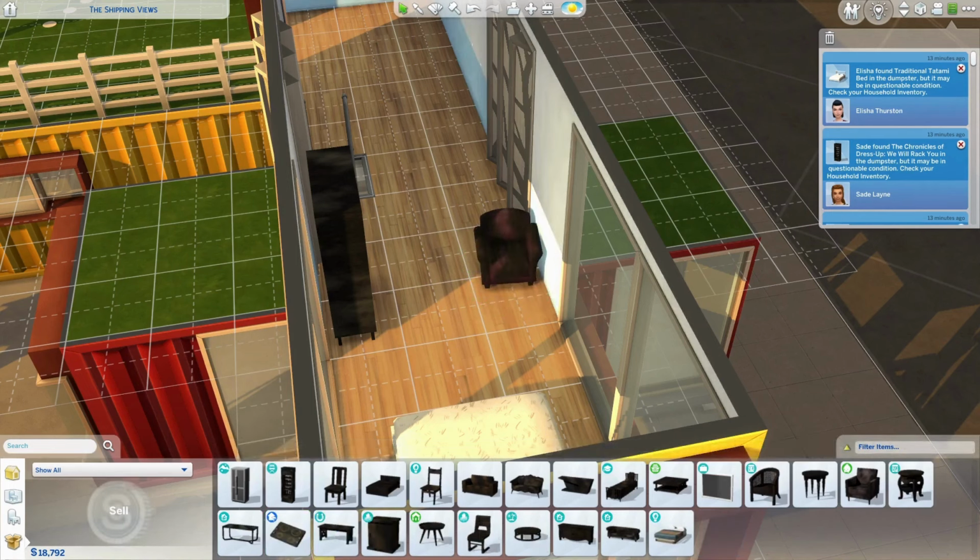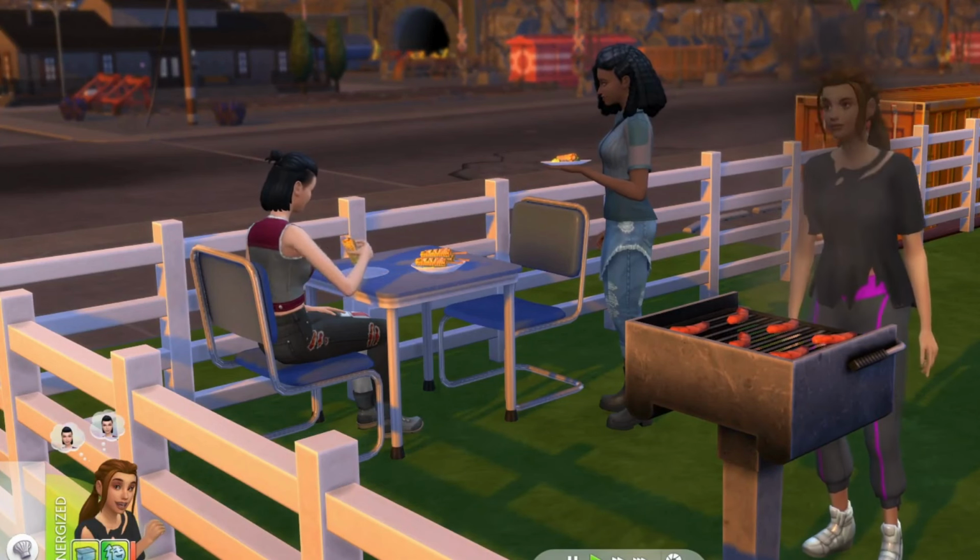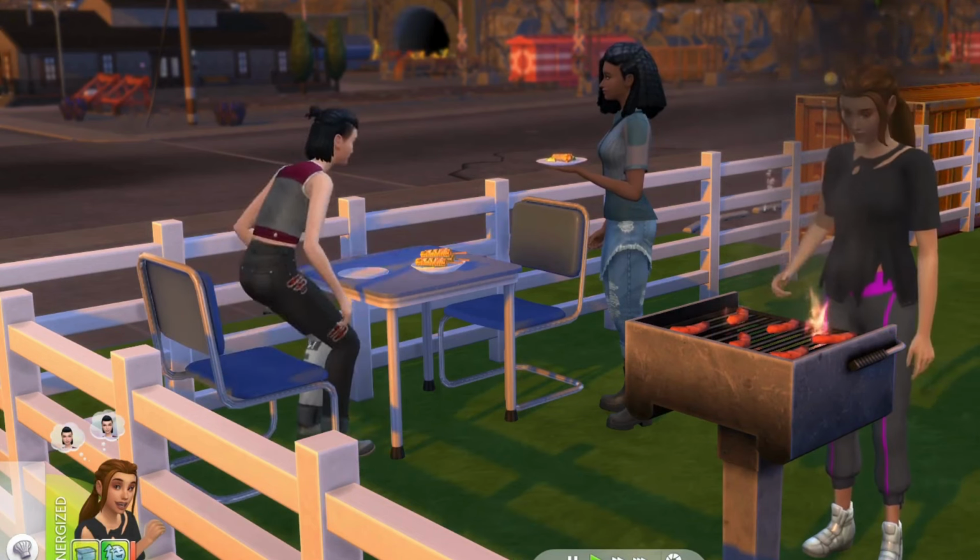You can also use it to furnish new rental lots in For Rent too. I've been having a lot of fun with that, and some of these items that you pull out of the dumpster are really nostalgic for players, like this table and chair set and this TV.